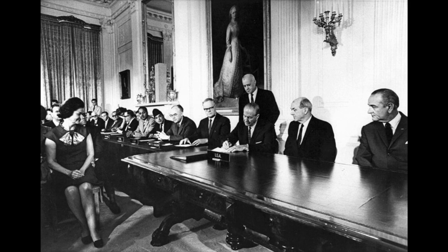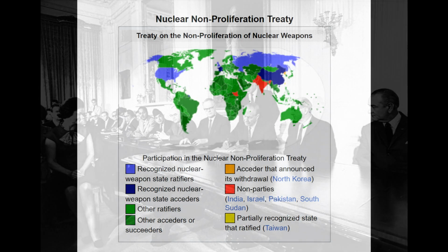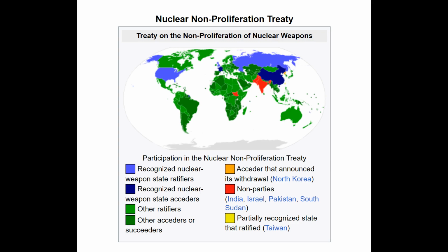Since it was first enacted, basically all countries have become parties to the treaty. Israel, India, and Pakistan are the main exceptions. North Korea is the one country that signed but later withdrew.